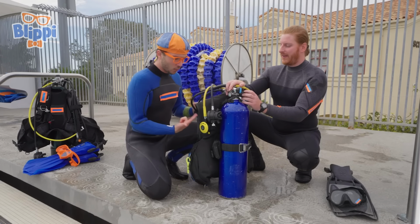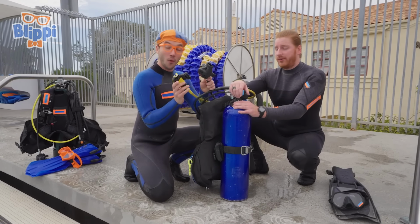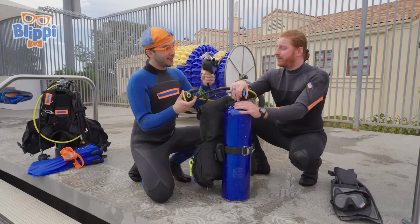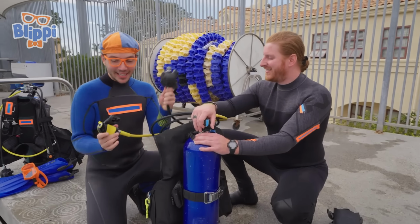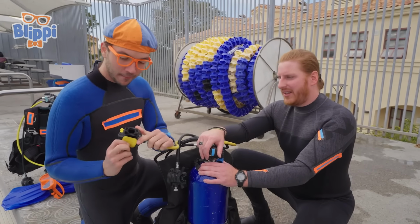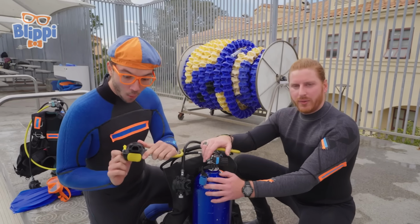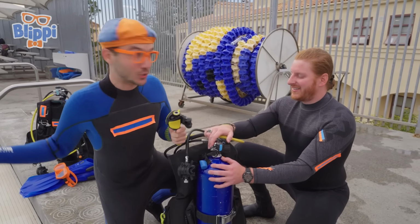Ooh, yeah. Oh, and what are these? These are called regulators. We always have a set of two for extra safety for you or a buddy. Oh, one for me and one for my buddy. My Blippi buddy. Yeah, and you see? Looks like there's a mouthpiece, right? There is. That's what we breathe the air from the scuba tank with. Whoa, I can't wait to breathe underwater and go scuba diving.